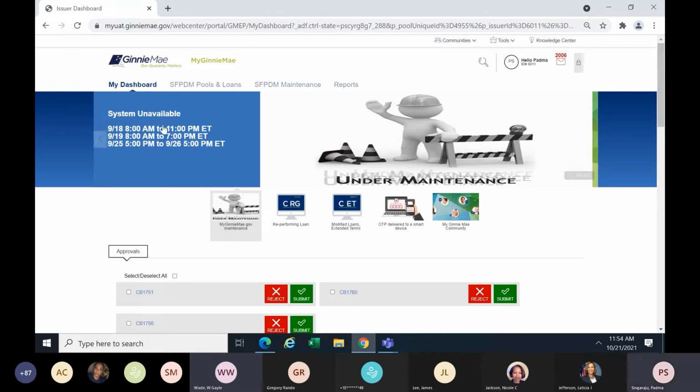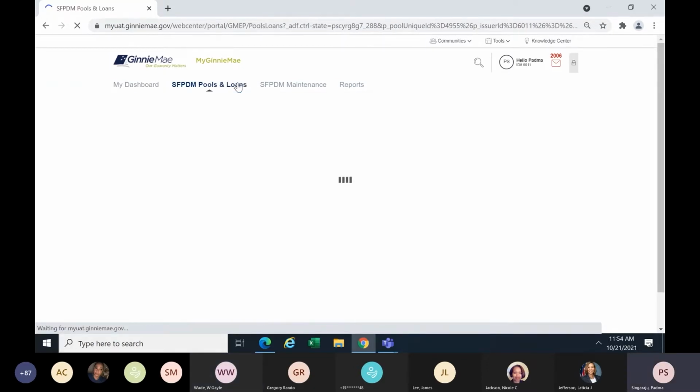Padma? Yes, thank you, Wade. I'm now navigating to the SFPDM Pools and Loans tab. I'm giving this demo from a lower environment. There is some slowness at times.